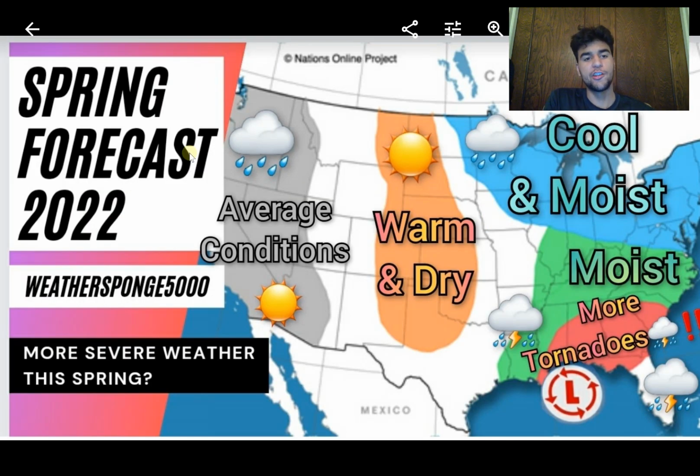So here's my official spring forecast. In the Northeast and the Northern Great Lakes, I expect conditions to be cooler and more moist than average as a result of a neutral phase that's expected to dominate all throughout the spring months, which will bring more significant jet stream dips, as well as the fact that a negative North Atlantic oscillation is expected to dominate. So I do expect more low pressure systems to move along those jet stream dips, as well as cooler than average conditions, of course, behind those jet stream dips. So expect cooler and more moist than average conditions for the Northeast.